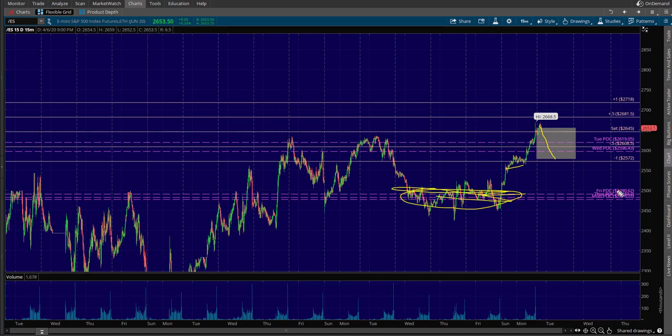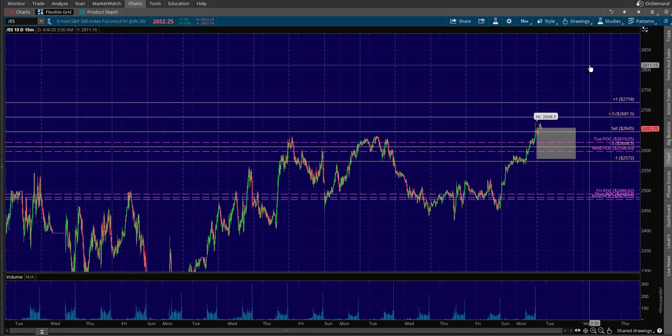This level here and all these POCs may not be relevant for tomorrow, but it definitely may become relevant in the next few days. So I'm definitely going to be leaving these POCs, that cluster, on because this could be used. If these bears want to start cycling, we're going to be able to use 2,500 in this massive POC cluster as targets and or support.